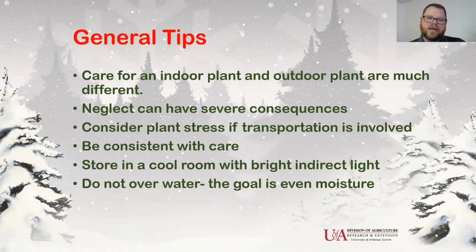Consider any kind of transplant stress that the plants may suffer. If you get the plants, put them in the car, stop at the grocery store on your way home, you know that it's going to get very hot in there. That quick change in temperature can really stress out a plant. If you forget them overnight in the trunk, that can definitely stress them out. So be considerate of that. You may want to cover up certain plants such as poinsettias, which are very light sensitive. Make sure that they're in the vehicle sturdy, so that they don't fall over and break.